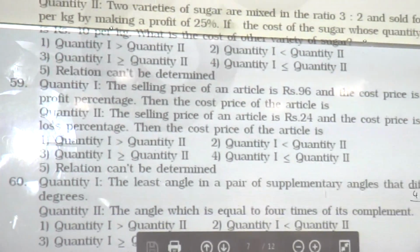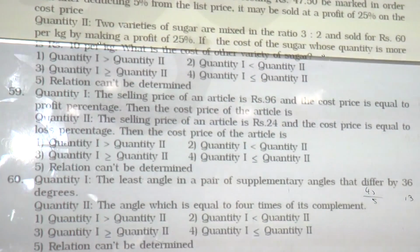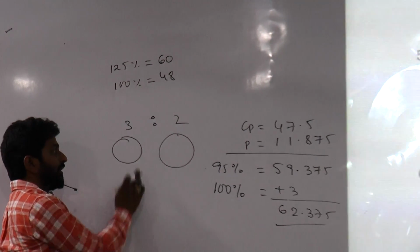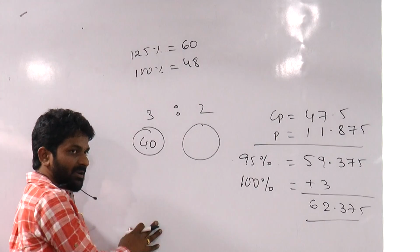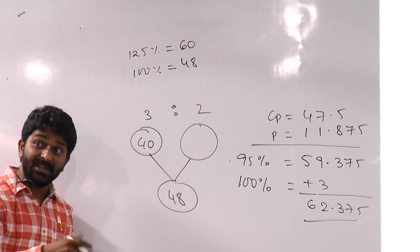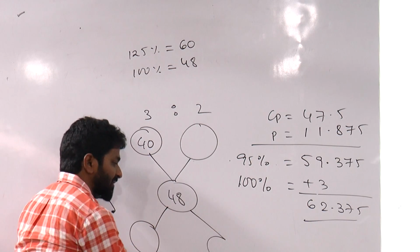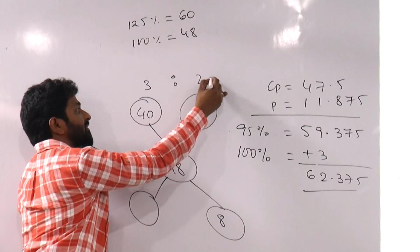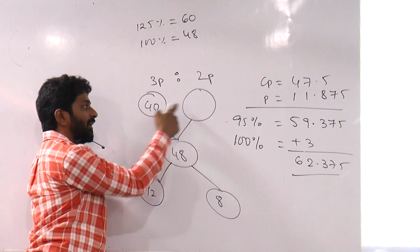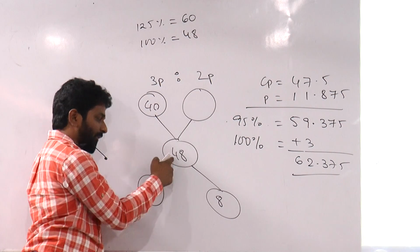Next 59. Basically for this you can even use alligation mixture. Mixture cost 48 rupees. Quantity ratio 3:2. This is the first quantity price and this is the second quantity price. Cost of the item is given as 40 rupees. This is 3 parts, right? Which is definitely more than the other one. And the mixture costs us 48 rupees, not 60 rupees. 60 is the selling price, but here you need to consider only cost prices. Okay? And when you go for alligation, what is the difference of these two numbers? 8. Which is equal to how many parts? 2 parts. If 8 is equal to 2 parts, 3 parts will be 12. And we have a condition for alligation. This number must be more than one number and less than one more number. So this number must be 48 plus 12, 60.